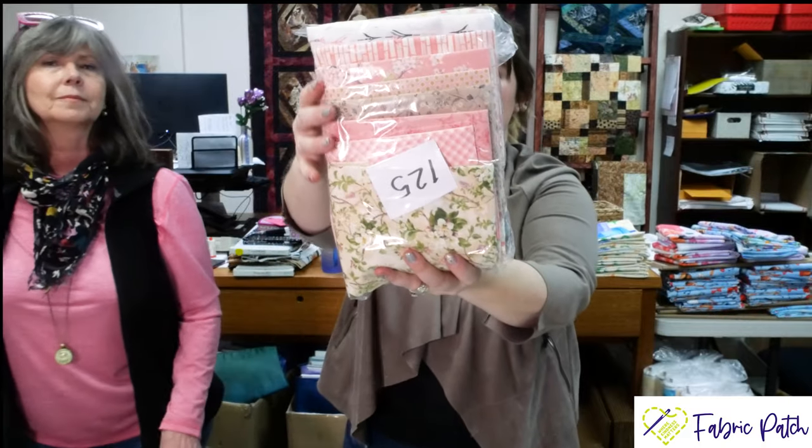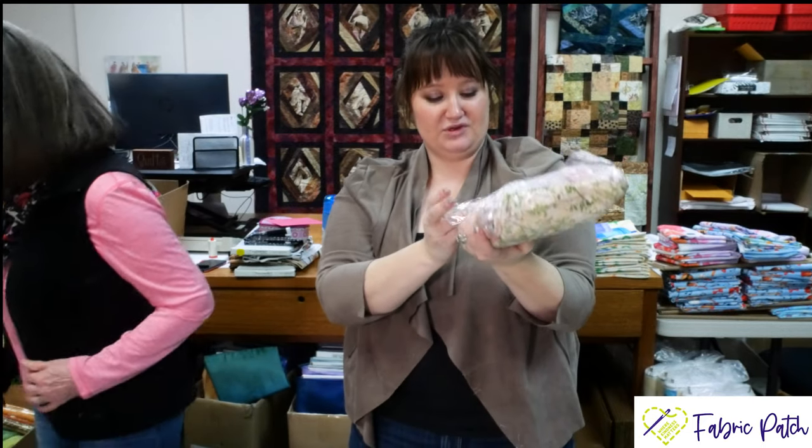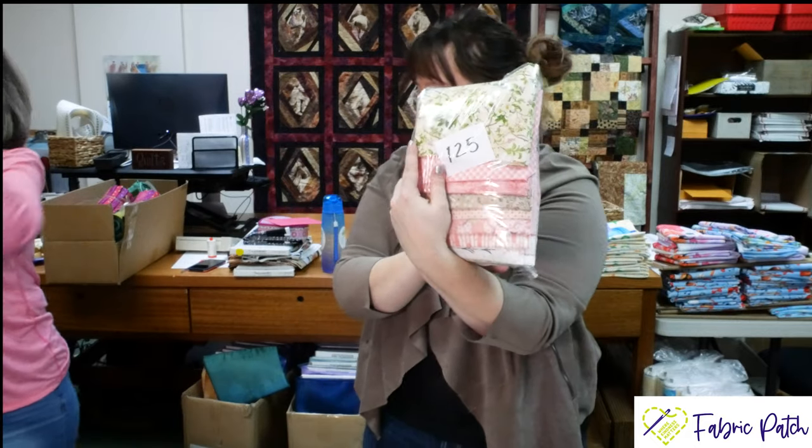125 is pastel and florals, and you've got a whole bunch of 2.5-inch squares. That little bag says 2.5-inch floral squares. Really cool. That was 125.